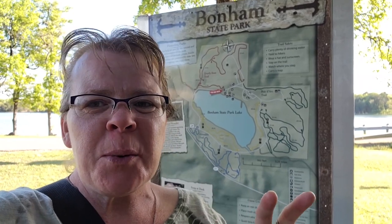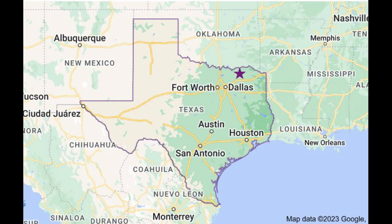Now, if you're not familiar with where Bonham State Park is, check out this map. And I am working on a video to explain more about the ecosystems of Texas, so be sure to keep an eye out for that video. It will be coming out soon. But anyway, let's get started with our walk.